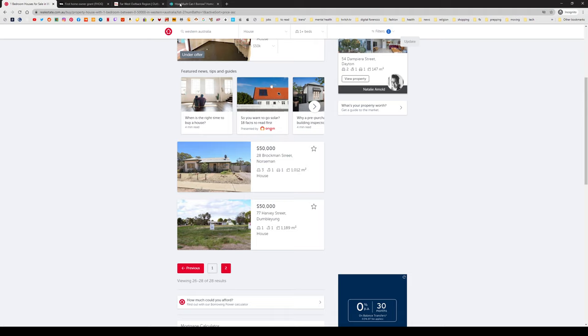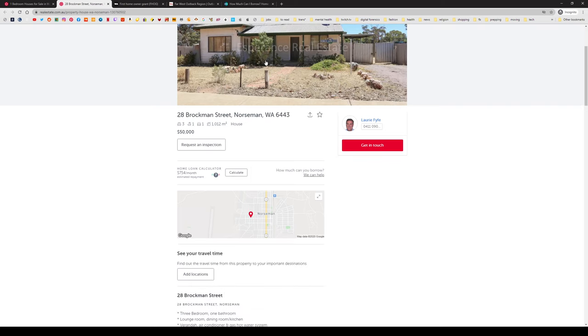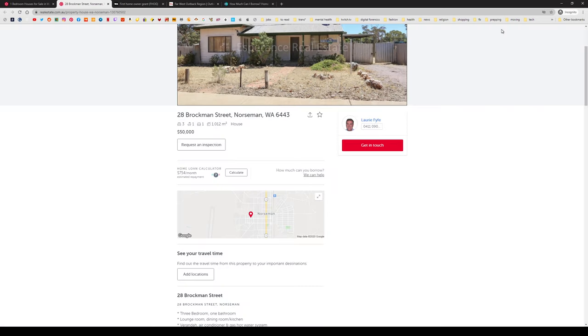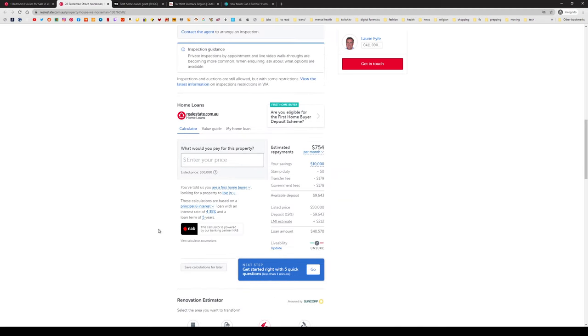Okay, let's just say, let's take a look at this. It's $50,000. It's a 3-bedroom. There are pictures, there are more pictures. Okay, so this says it's 50,000. Let's say 5 years. I only have to pay 754 per month.